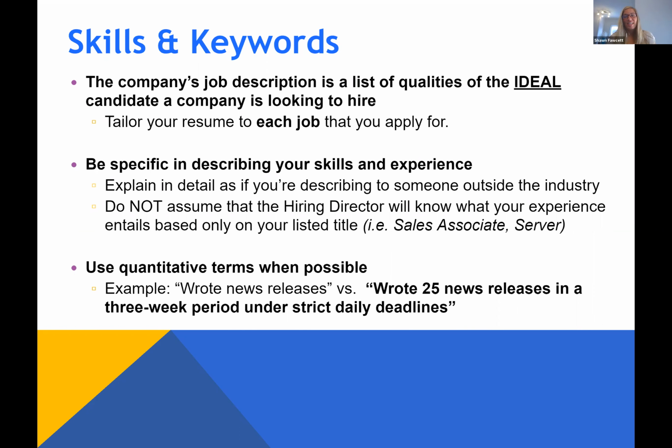I often say that we really want to be very specific. Explain in detail as if you're describing to someone outside the industry that really has no experience or knowledge of what your job is. You don't want to ever assume that the person that's hiring you will know what your experience entails based only on your job title. So for example, even if you have a part-time job as a sales associate or a server or a barista at Starbucks, most people are familiar with Starbucks, but you don't want to assume that they're going to know exactly what your role and your responsibilities were in that job.